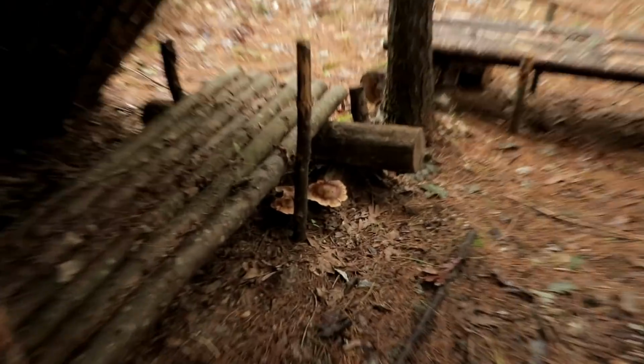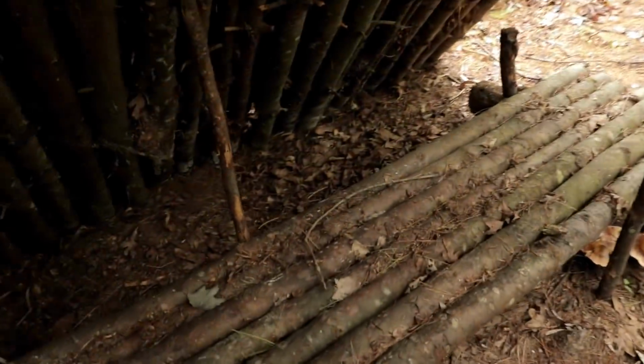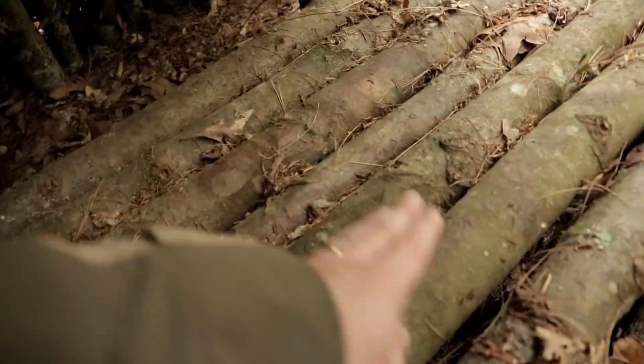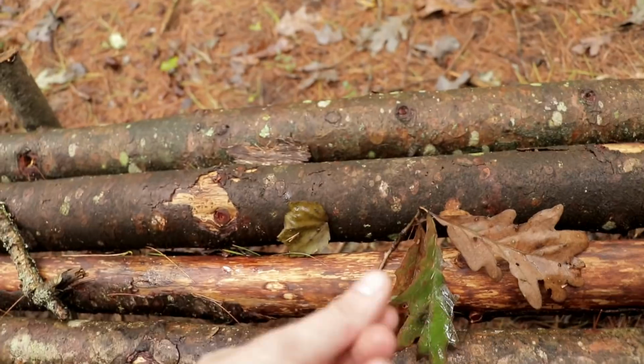I got mushrooms growing on the logs. That's pretty cool. Okay, so check this out. This bench, which is protected by my lean-to and the debris, is dry. It's way more dry. I'm sure it's got a little bit of dampness on it. But look at this one. There's no mistaking it. This is soaking wet. I could wipe the water off of it.